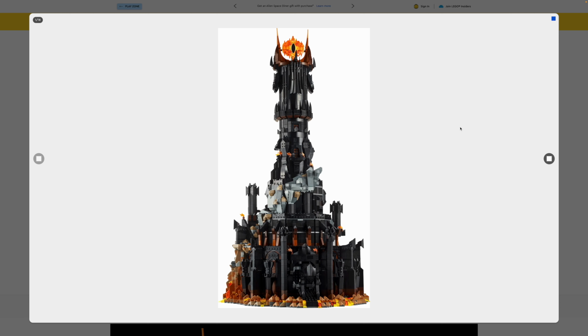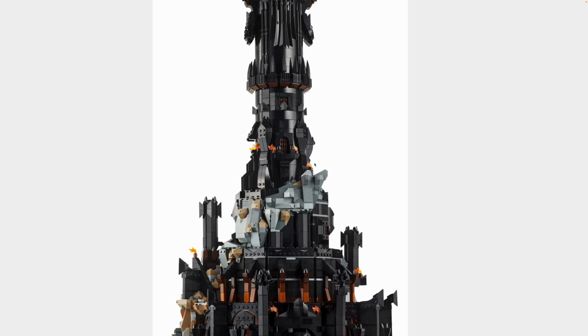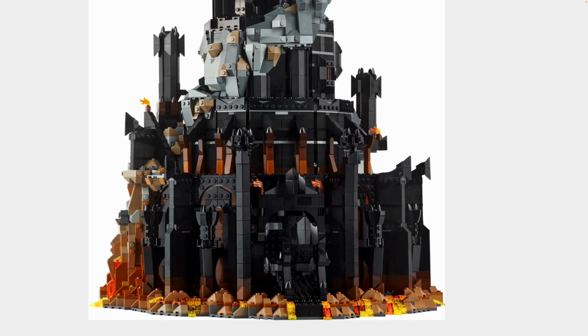The Tower of Orthanc, I bought it in 2014. It was my first big $200 plus LEGO set. It is still one of my favorite LEGO sets to this day, and now I have its sister. I have the second tower. I wish I could display them together. I can't because Orthanc is in Michigan, Barad-dur will be in California, but one day they will be reunited. I don't know when, but I'm going to have to take Barad-dur completely apart and haul it back to Michigan.